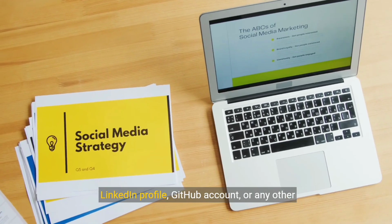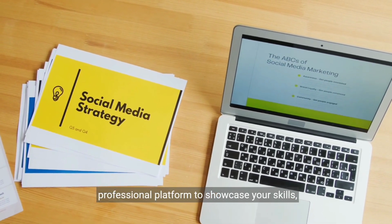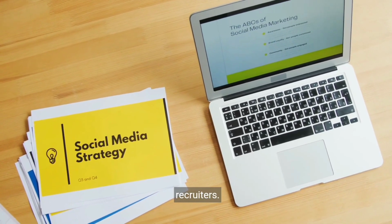Update your LinkedIn profile, GitHub account, or any other professional platform to showcase your skills, projects, and accomplishments. This will help you attract potential employers and recruiters.